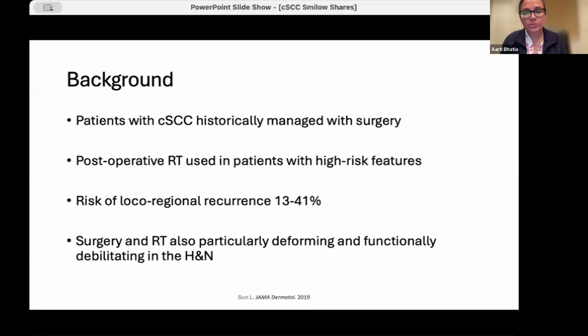Additionally, surgery and radiation can be physically deforming. It can lead to facial droop. It can involve loss of digits. It can affect speech and swallow, especially in the head and neck region. Many of these tumors occur in elderly patients, as Dr. Roche pointed out, and surgery can be demanding, if not impossible for them.